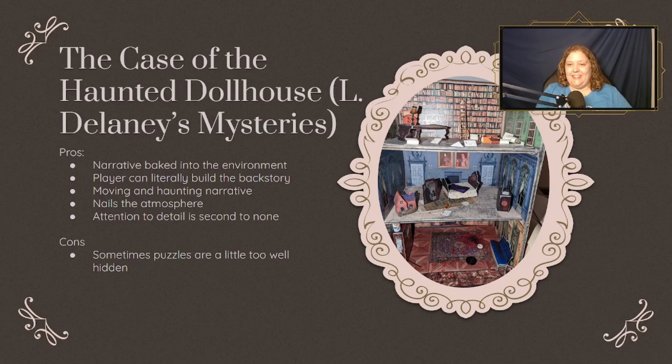The only thing I'll say is that sometimes the puzzles are a little too well hidden. I don't think I've discovered every puzzle in there yet. In fact, I kind of want to revisit it. But I wanted to point this one out. These games are on the pricier side, but I think they can do such interesting things with storytelling, and I can't wait to see what they do.